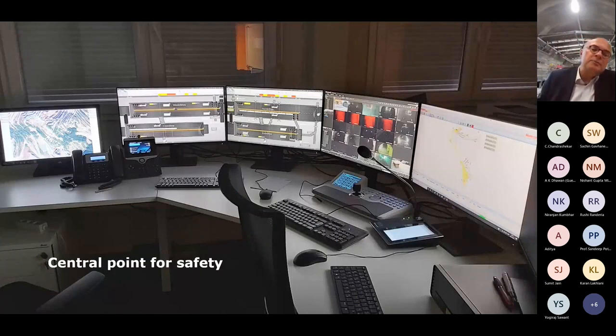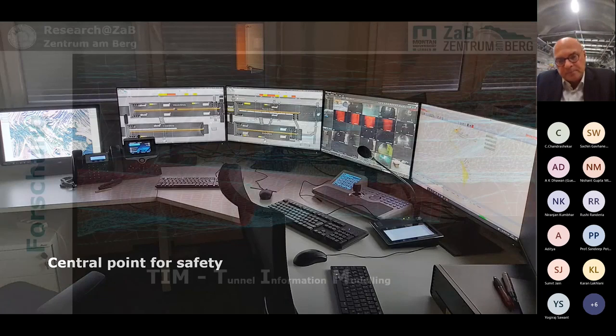Then we have a central point for safety where we can also train operators how to operate a tunnel. You see here the 2 tunnel tubes, the railway tunnels, the motorway tunnels. Everything is equipped with video systems so that we can look at every point on the underground structure to see what is happening. And of course, if there is a fire training, somebody has to operate from this central point for safety and give the commands from there.